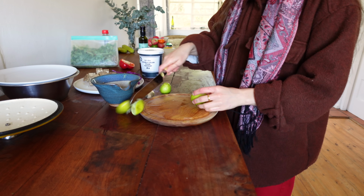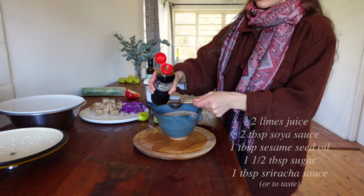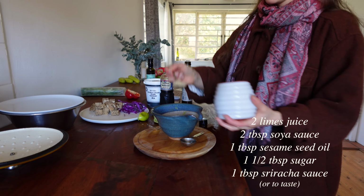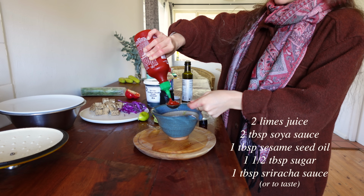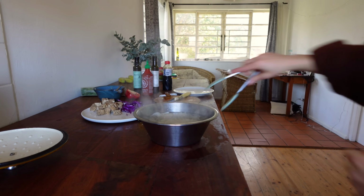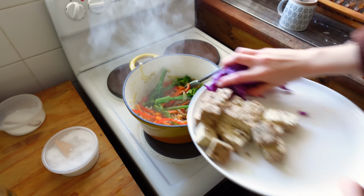ginger as well. For the sauce, I am squeezing 2 limes into a bowl, and a little tip that I have, if you do not have a lime juicer, just shove a spoon in there and twist. You'll get all of the juice out of those limes, guaranteed. I then added 2 tablespoons worth of soy sauce, 1 tablespoon worth of sesame oil, a tablespoon and a half worth of sugar, and 1 tablespoon of this sriracha-like sauce. I would say it's not as spicy as actual sriracha sauce, so add your spicy sauce to your taste liking.